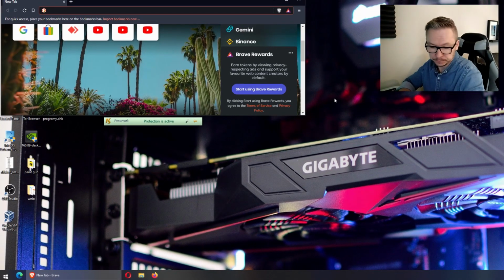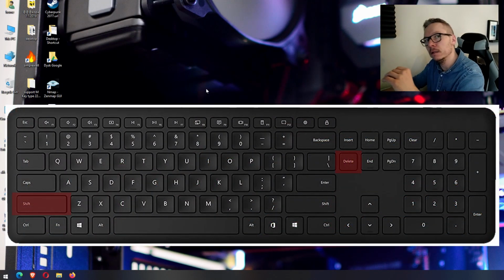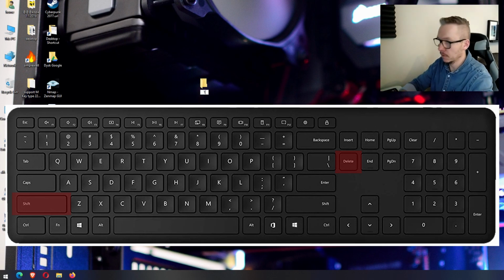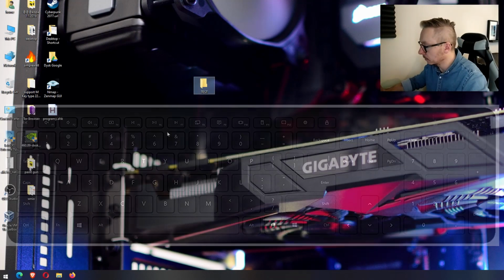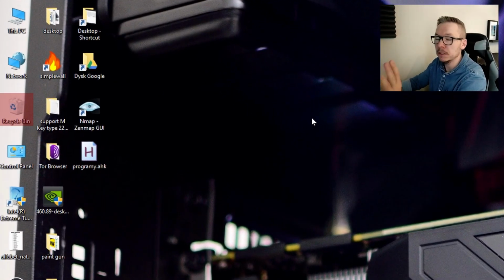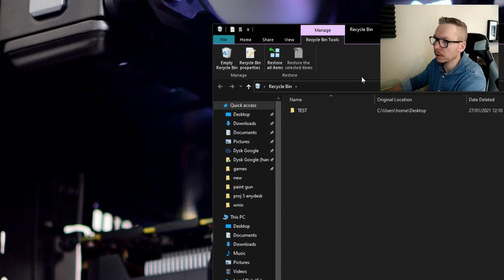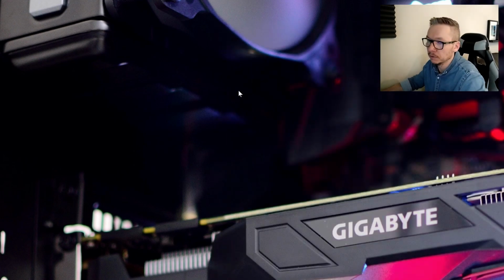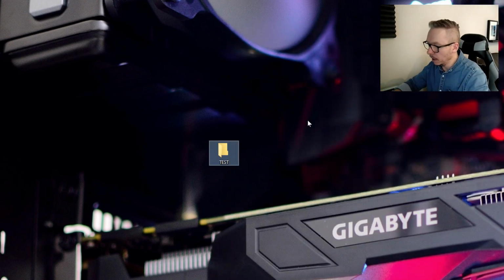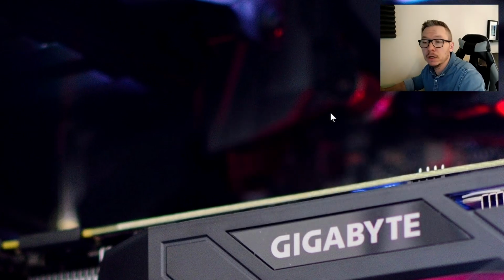I have a browser. Another quite handy thing is Shift and Delete. We all know what the delete button means. If I press delete on the keyboard, it will delete the file or folder, but it's not actually deleting, it's going to the recycle bin. From here I need to click empty recycle bin to really get rid of this file or folder. But if I press Shift Delete, this will just disappear straight away. Boom, done.